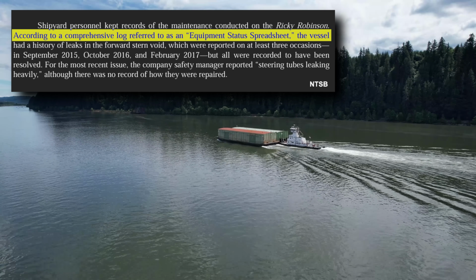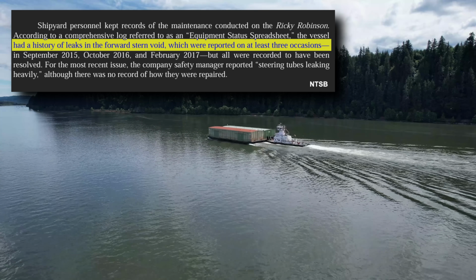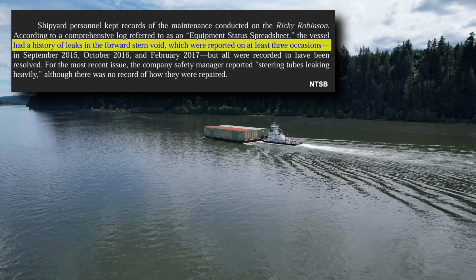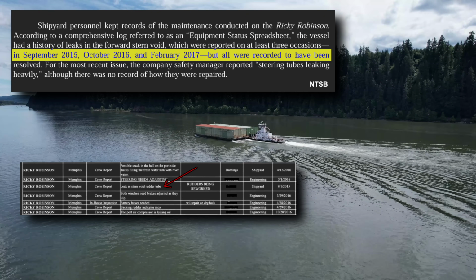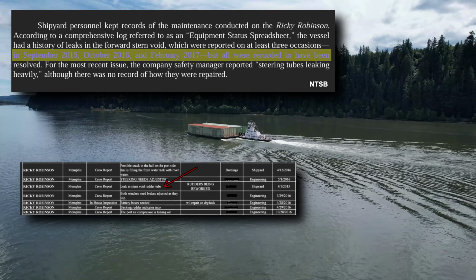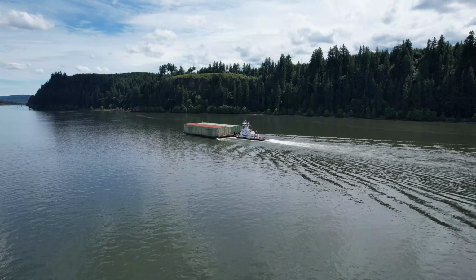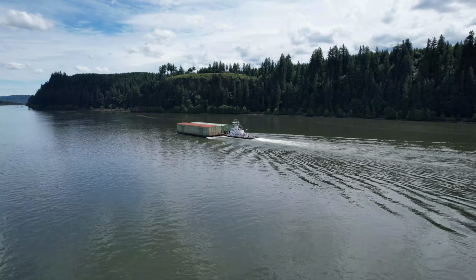From the NTSB, shipyard personnel kept records of the maintenance conducted on the Ricky Robinson, according to a comprehensive log referred to as an equipment status spreadsheet. The vessel had a history of leaks in the forward stern void, which were reported on at least 3 occasions, in September 2015, October 2016, and February 2017, but all were marked as resolved. The last time the Ricky Robinson was dry docked was in April of 2017.